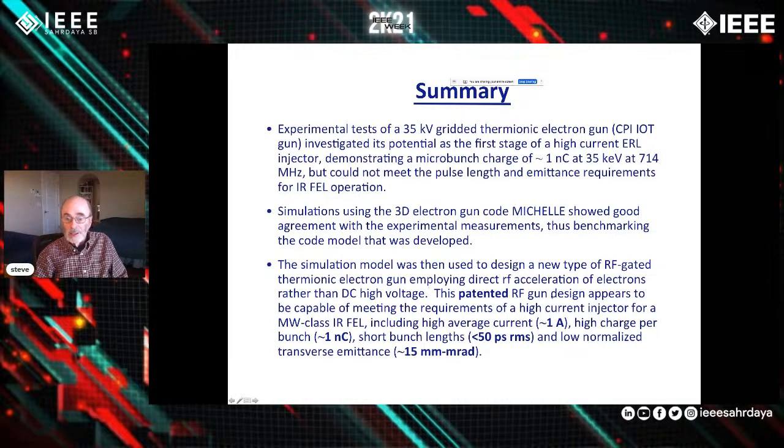This patented RF gun design appears to be capable of meeting the requirements we set out to achieve for a high current injector for a megawatt class IR FEL, including high average current, an amp or so, high charge per bunch of a nanocoulomb, sub-50 picosecond bunches, and a normalized transverse emittance of less than 15 milliradians, as we set out to achieve. And basically, this is the end of the experiment.